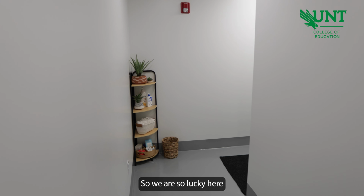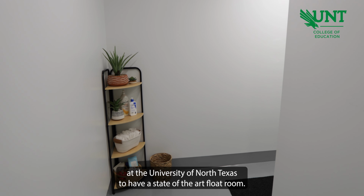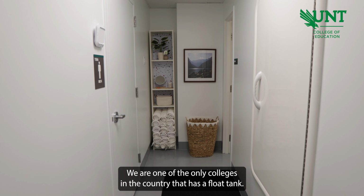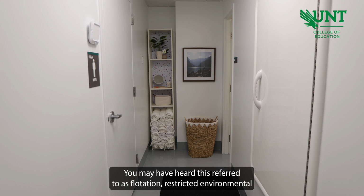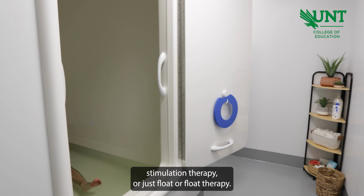So we are so lucky here at the University of North Texas to have a state-of-the-art float room. We are one of the only colleges in the country that has a float tank. You may have heard this referred to as flotation-restricted environmental stimulation therapy, or just float or float therapy.